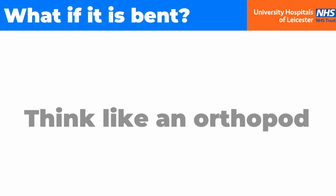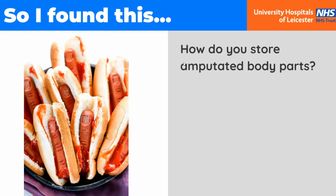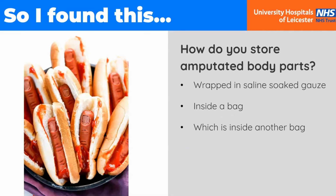Can we do this? So then just a little bit of basics. How do you store amputated body parts? Obviously not in bread with ketchup. Some ice, yes, that's part of it. Not directly on ice: wrapped in a saline soaked gauze, inside a bag, inside another bag, which is filled with ice and water, which is labelled.